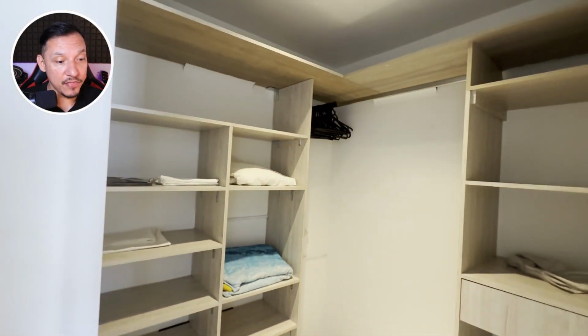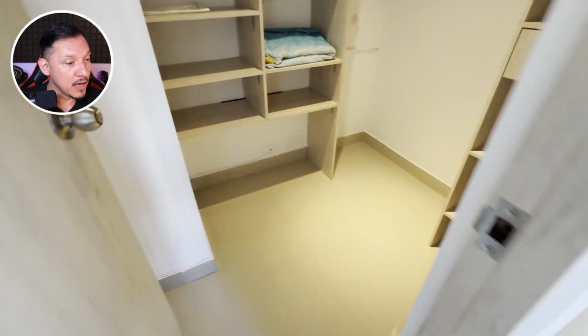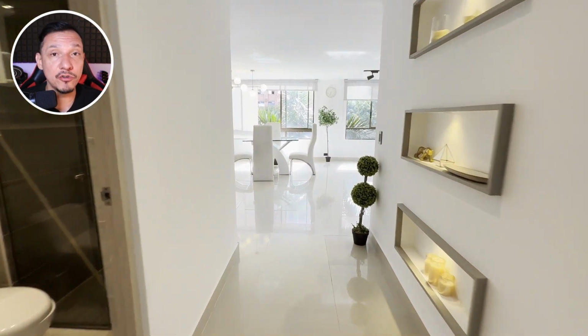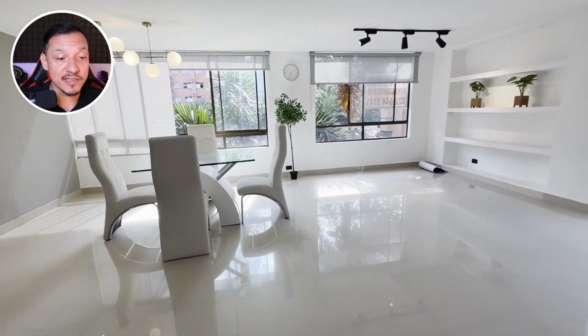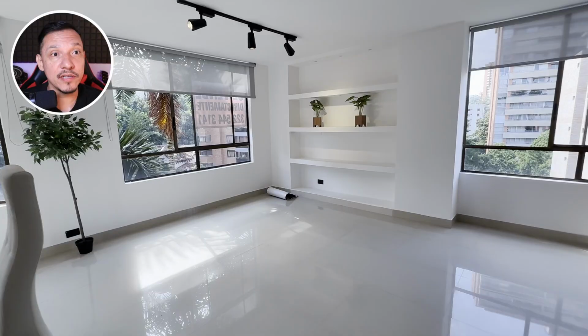Love it. This one is listed at 760 million Colombian pesos, which is only $175,000. This is 102 square meters, which is about 1,100 square feet. And it's priced to sell because the owner is not in the country.